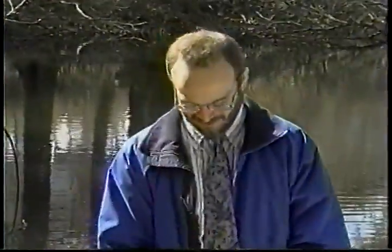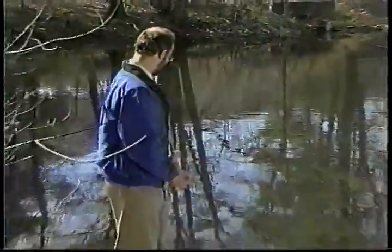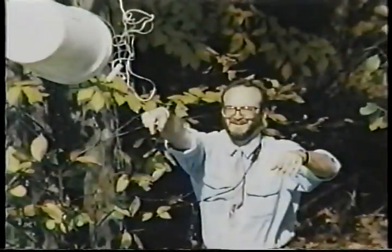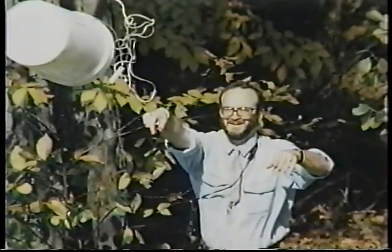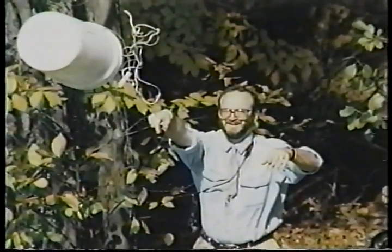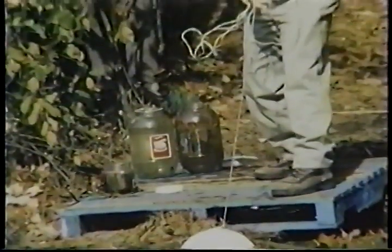Right now, I'm standing on a scrap pallet that the biology teachers and I got together and put out here, kind of anchored them so that as the water level goes up and down, there's no problem with them floating away, but an access point so the kids can come down, take samples, get plants and animals and organisms out of here, just a way to get at the water.